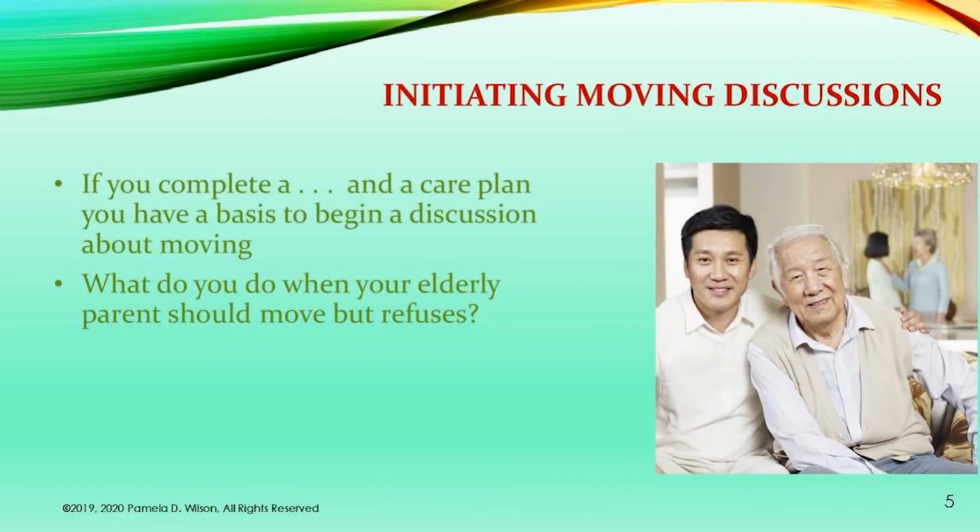So let's talk about how we talk to elderly parents about moving, which is a difficult, sticky subject. In this series, we've been talking about the steps to help elderly parents remain at home. Many of these steps and actions translate to the care of elderly parents who move out of the home to a care community. Your elderly parent wants to remain at home. How do you begin this discussion?